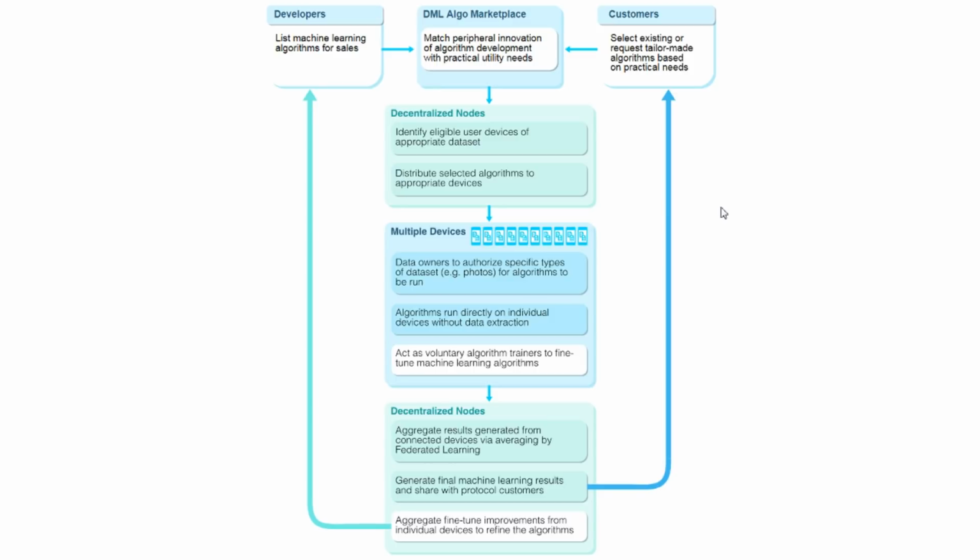So we'll start in the middle with the multiple devices. And you as a data owner can authorize specific types of data to be used for the algorithms to be run on. So you have your final say over that, and algorithms will run directly on your device without any data extraction, and they'll only run when your device is idling. It won't be running while you're doing stuff as well. It'll be quite smart in the way it operates. You can also act as a voluntary algorithm trainer to fine-tune machine learning algorithms as well.